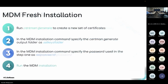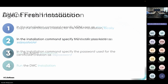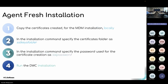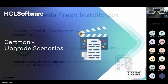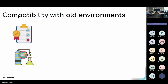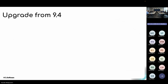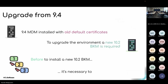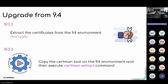Okay, now I will move fast. I want to go to the DWC. So this is how to install fresh. In upgrade, there is how you can extract, but we have talked also about Nov24. You can use it.